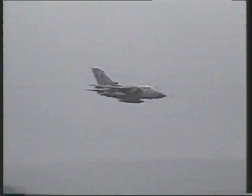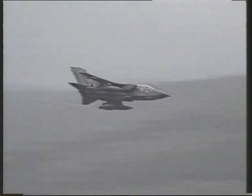Tornado Raider is a very, very comfortable airplane to fly. It handles very nicely. In weather, it doesn't bounce around as much as some of its predecessors, and it's particularly quiet. The air conditioning is a real bonus.